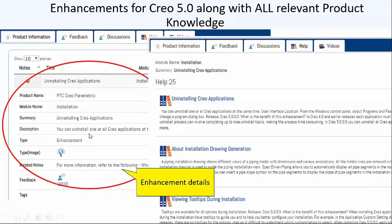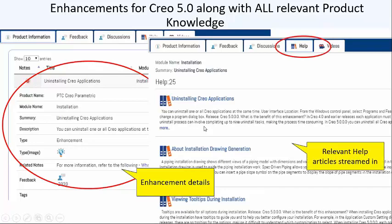One of the enhancements that PTC has introduced is uninstalling Creo applications. And what you see here is not only can you access that enhancement, but all of the related help articles, videos, and discussions, all streamed in within the context of this enhancement. So you do not have to go to 50 different places to seek that information. All the information is within your context.